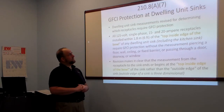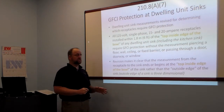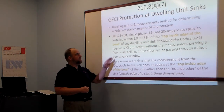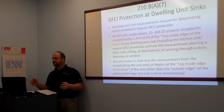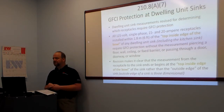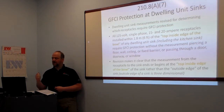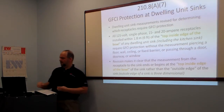Continuing, dwelling unit sink measurements are revised for determining which receptacles require GFCI protection. All 125 volt single phase 15 and 20 amp receptacles installed within 6 feet of the top inside edge of the bowl, now notice that's in gold, so that language has been changed, of any dwelling unit sink, including the kitchen sink, require GFCI protection without the measurements piercing a floor, wall, ceiling, or fixed barrier, or passing through a door, doorway, or window. Revisions make it clear that the measurement from the receptacle to the sink ends or begins at the top inside edge of the bowl of the sink rather than the outside edge of the sink. So notice again the text in gold, the top inside edge of the bowl is where that measurement is now taken.